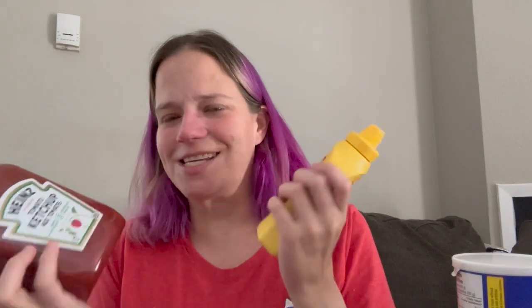We got some Kraft barbecue sauce. I'm curious to see how this one tastes as well: sweet tomato and spices, perfect blend. Growing up, I wasn't a big fan of Kraft barbecue sauce, and I haven't had it in a while. Then we got some ketchup and mustard. I use Heinz and French's, so I'm curious to see how the Canadian version tastes as opposed to what I use here in the States. I have both of these in my refrigerator now, so maybe I'll make something that uses ketchup and mustard and do a comparison taste test at some point.